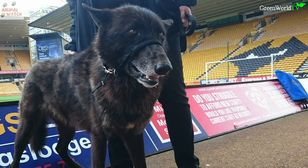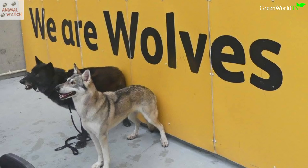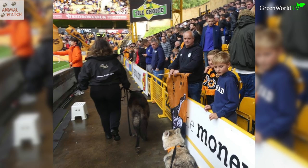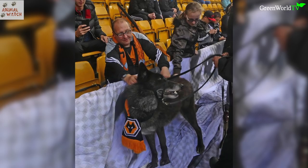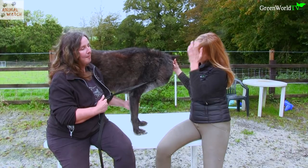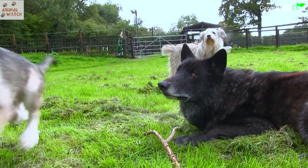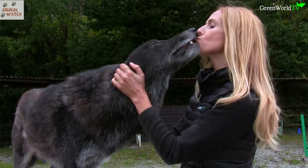He's an honorary mascot of Wolverhampton Wanderers Football Club. So he does go up there to meet and greet the fans at the beginning of matches. And this is something that he really has taken to and really enjoys, just wandering around, getting attention from everybody.